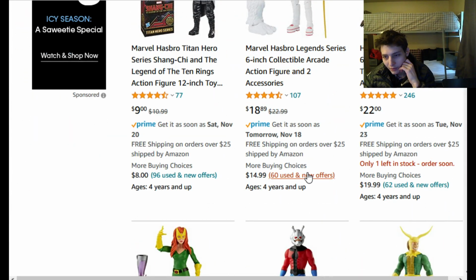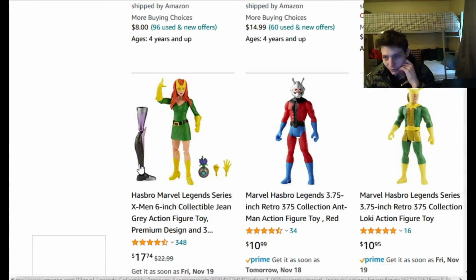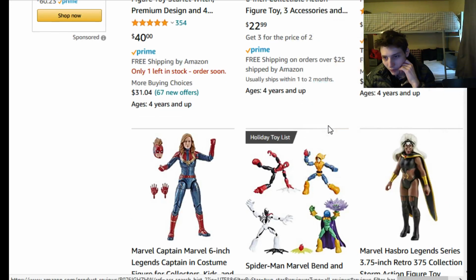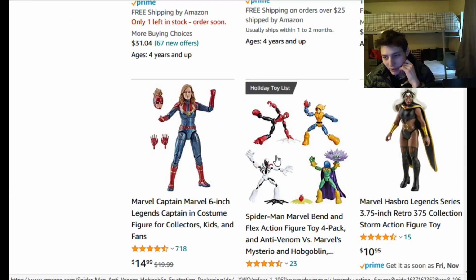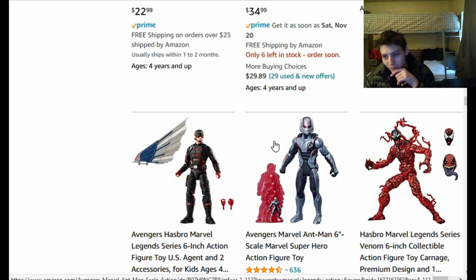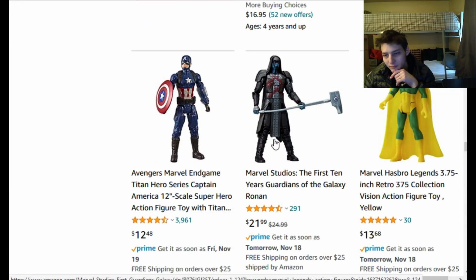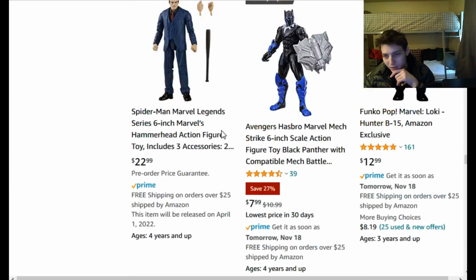We have a figure of Arcade. Too bad he's not going for 15 plus sales tax or less. We have Jonah Jameson, the reporter. I'm not a fan of his new appearance. I prefer the classic, iconic, nostalgic appearance derived from the comic book. I'm not too much of a fan of movie figures. I always prefer their comic book counterparts. We have a figure of Hammerhead. He's a pass at $23 plus sales tax.